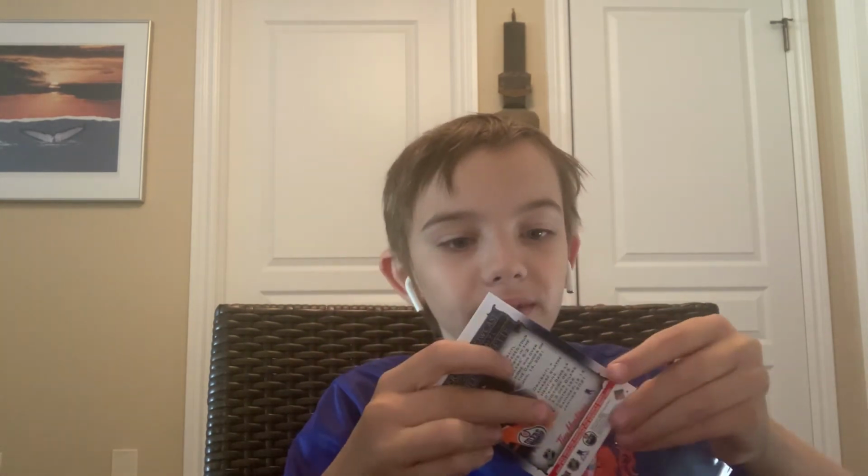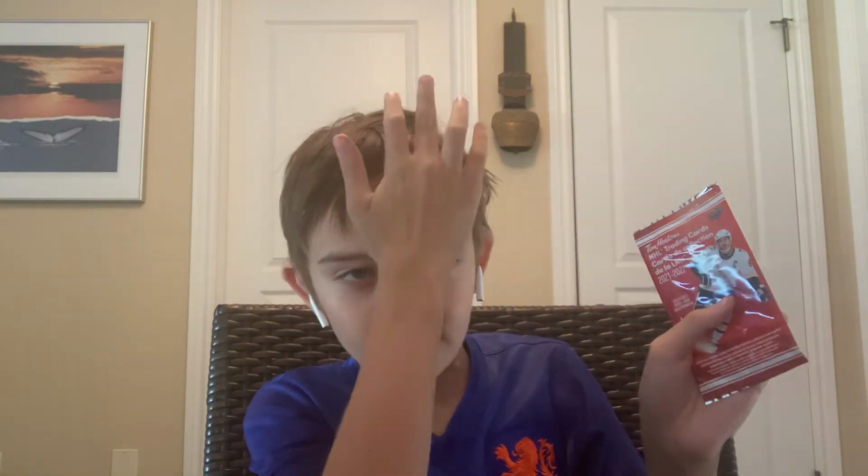Wait, no, it's just a Superstar Showcase. Leon Draisaitl, which is nice. And Kyle Connor. Wait, no, Auston Matthews and Kyle Connor. No. Only two packs left. Sase Pambon. That is not good. So anticlimactic. I'm just putting a card in a sleeve. Yeah, that was just the definition of anticlimactic.